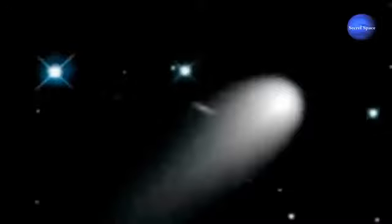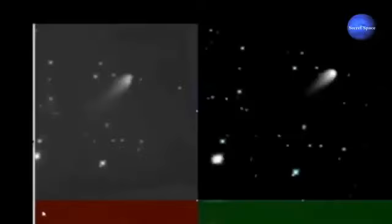Was that the purpose? To make it look like one object, guys? Is that what they're doing? I want to dig a little deeper here. Now, I found the 3 images that they used to make this picture. And now I think I know why.